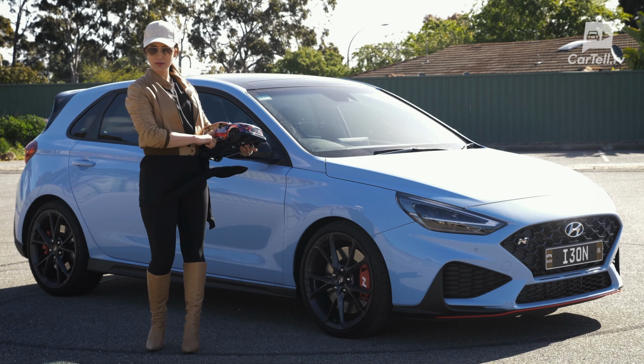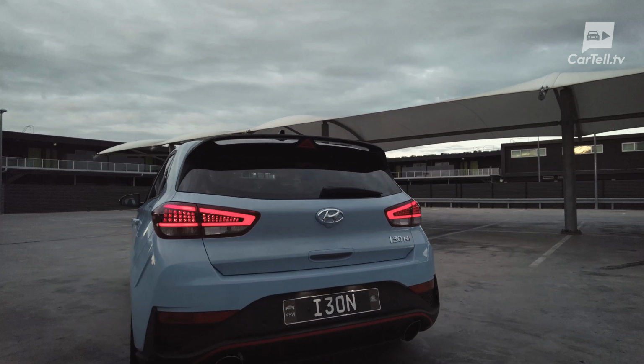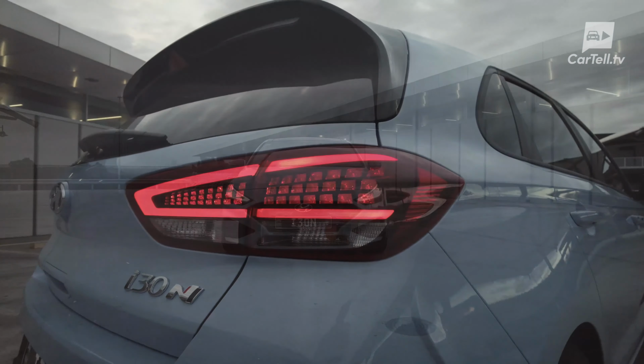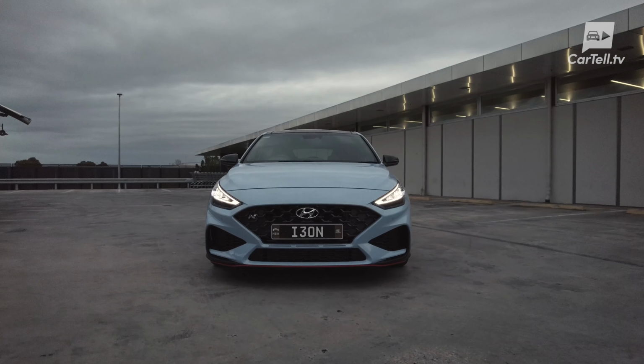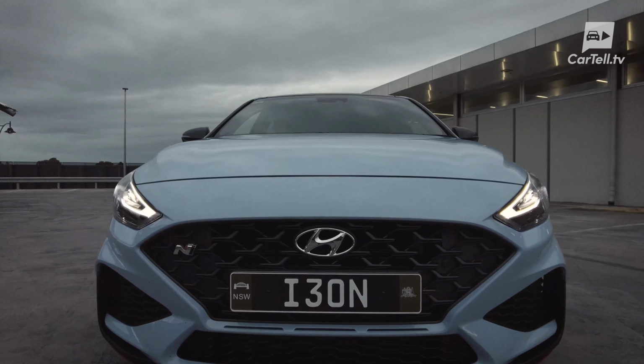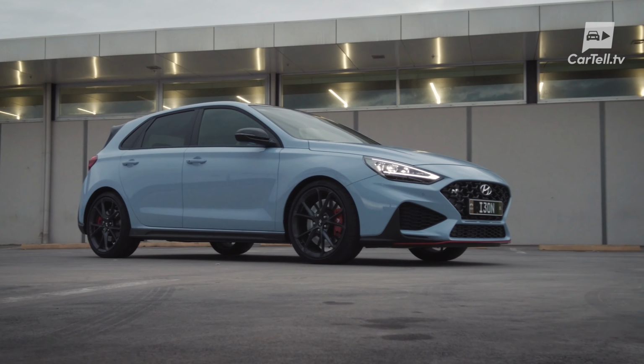Now, let me tell you about this feisty little hatch behind me. That one, not this one. It mightn't look it, but the 2021 i30 hatch is a new model. I mean, we didn't expect it to be an all-new model like the i30 Sedan. The N version of the hatch isn't at the same styling level just yet, but this revamp brought with it some very serious upgrades. Most notably, a dual-clutch transmission.